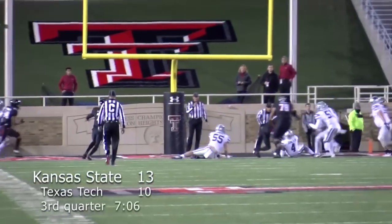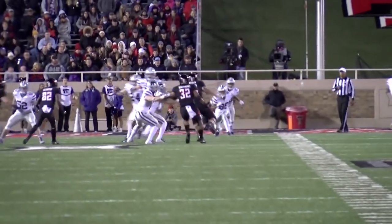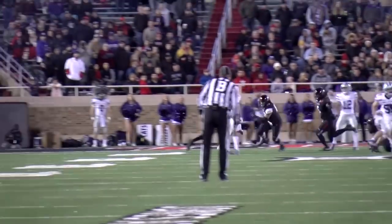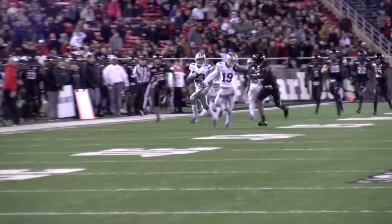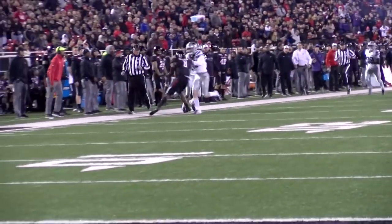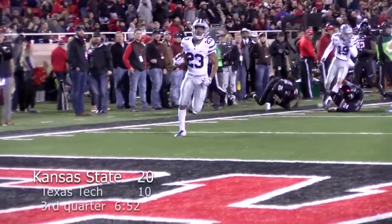It didn't take long for Texas Tech to answer on a Sir Roderick Thompson 5-yard touchdown run. That made it 13-10 with 7:06 left in the third quarter. But on the next play of this game, Josh Youngblood goes 100 yards down the right sideline, and K-State's back up 20-10. So touchdown, touchdown, and we're in for a shootout here in the second half in Lubbock.